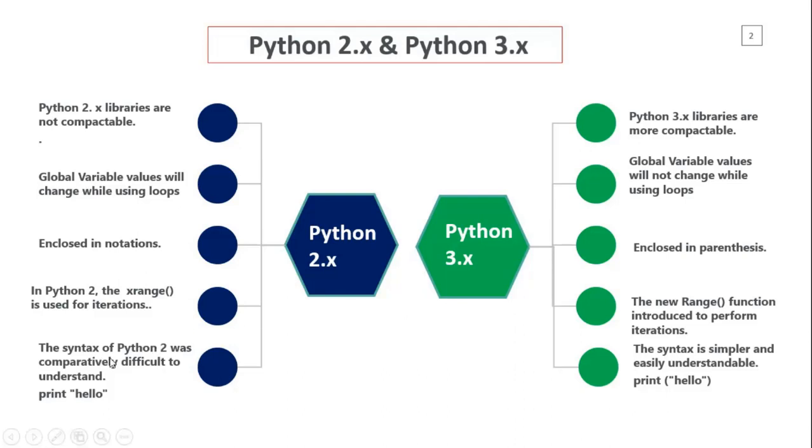And then the syntax of Python 2 was comparatively difficult to understand. It is very difficult to understand Python 2 syntax, like print hello, where it has a different format. And the syntax for Python 3 is simpler and easily understandable. So that's how we can use Python 3 here.